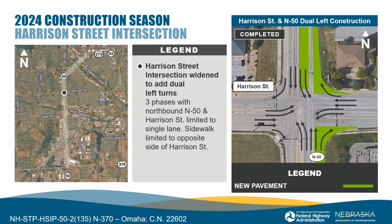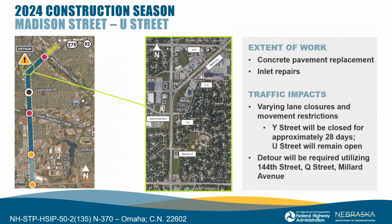Once construction is completed, we will have dual left turn lanes in all 4 legs of the intersection, along with 2 through lanes and a right turn lane in each leg as well. It should be noted that there may be additional temporary lane restrictions when final striping of the lanes is completed.